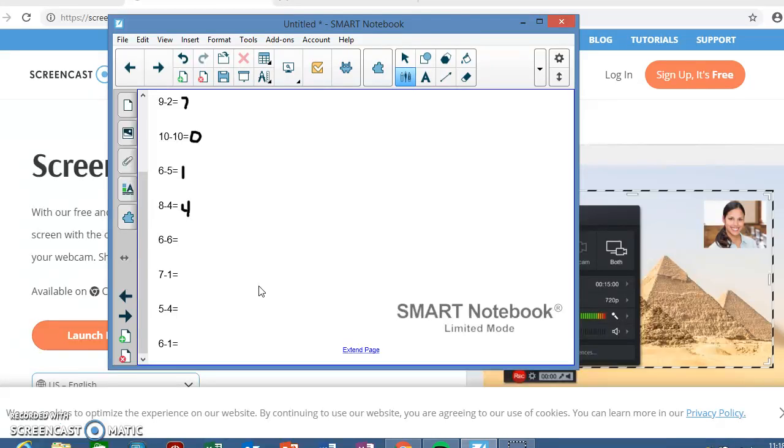Now, Wade, can you please come up here and do the next two problems on the board, Wade? The first one you have is 6 minus 6. Do you know what 6 minus 6 is? Yes, very good. It is 0. Good job, good job. The next one, Wade, is 7 minus 1. You know what 7 minus 1 is? It is 6. Good job, good job.